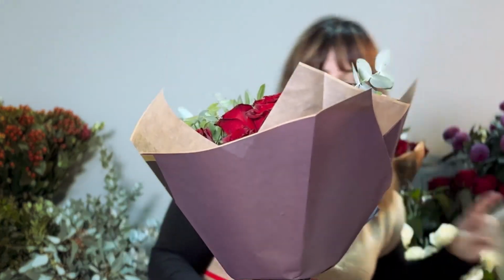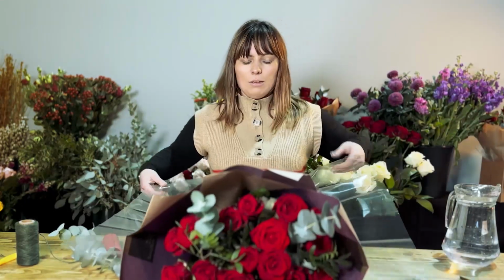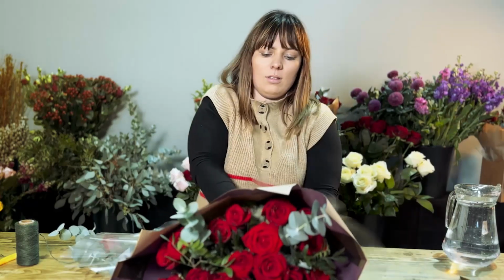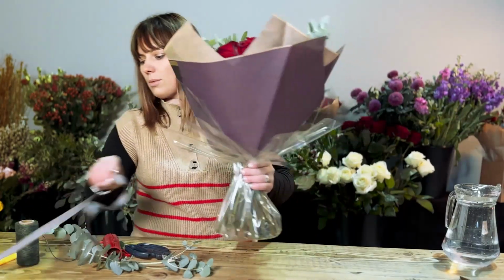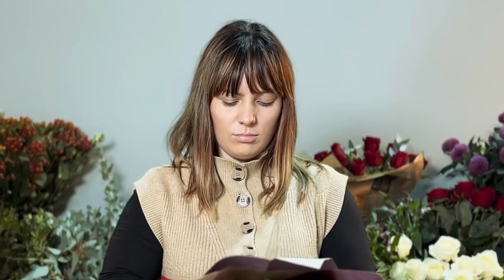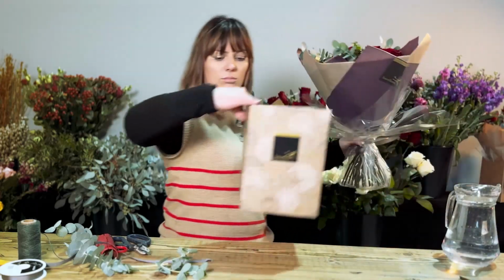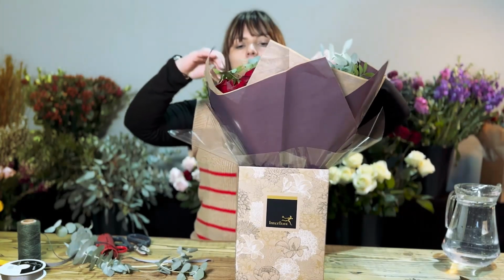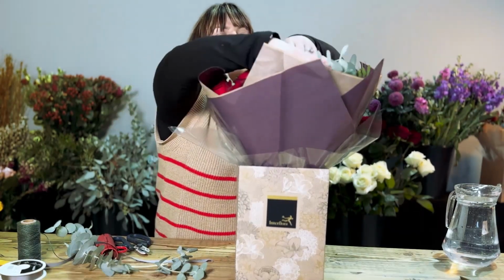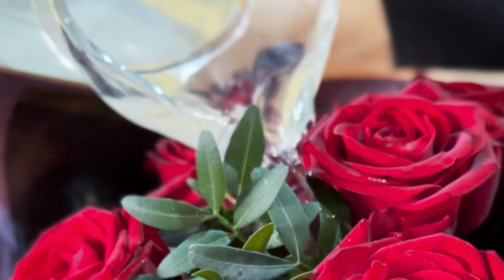So that's our bouquet, and then we're going to wrap it in the cellophane. So this creates your bubble on the bottom, so that this is a hand-tied bouquet in an aqua pack, in a box in water. We've got some of those recycled ribbon, and then it's going to go into our craft box. So this should sit nicely into the box. It's a lovely bouquet. And then we're going to add the water. So we pour this into the top, and this will go straight into your bubble.